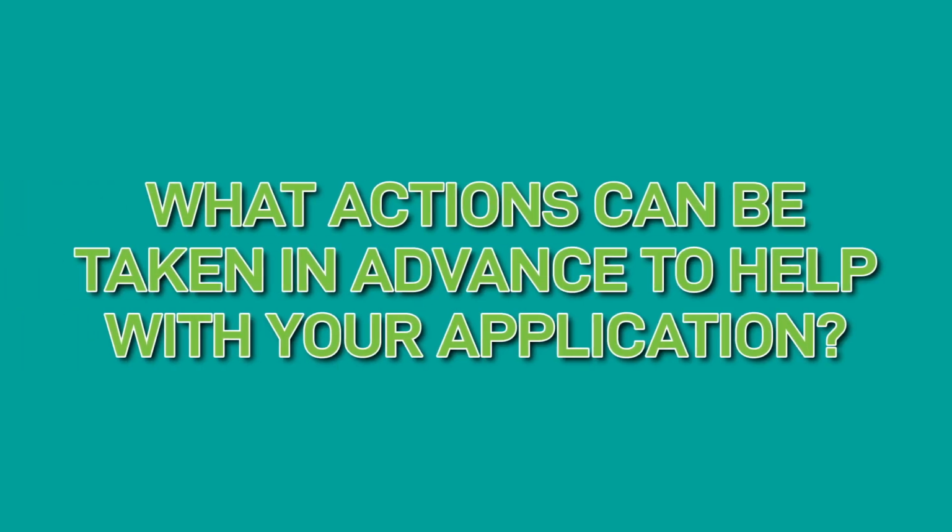So I'm glad you cleared up the misconception about self-employed people. A lot of people think it's harder for them to get finance, and most of them probably think they can't even get pre-approved. So is there anything that people who are looking to get pre-approved can do in advance to kind of help their application with the banks?